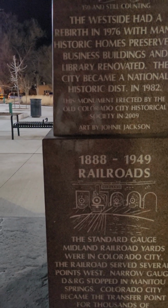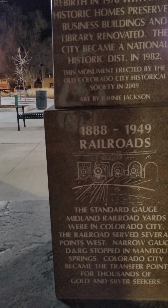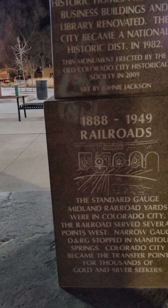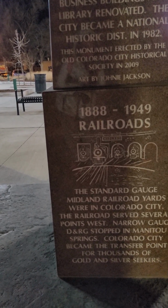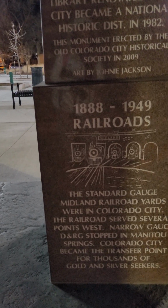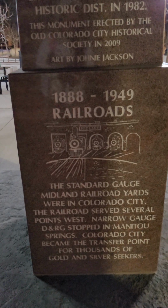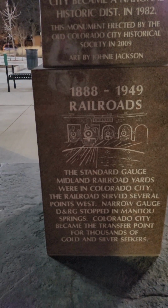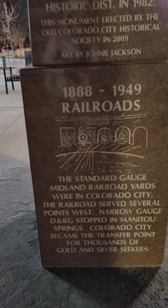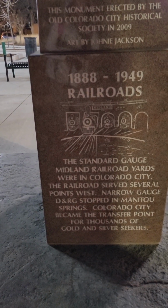And then 1888 to 1949, railroads. The standard gauge Midland Railroad Yard were in Colorado City. The railroad served several points west. Narrow gauge D&RG stopped in Manitou Springs. Colorado City became the transfer point for thousands of gold and silver seekers.